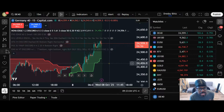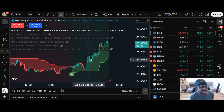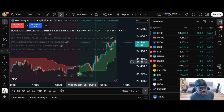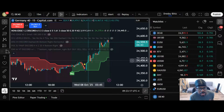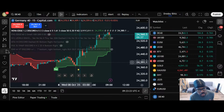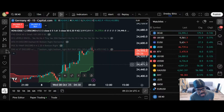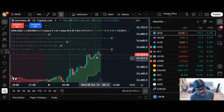The first indicator here is called Nova. It's an actual trend indicator that will provide you with the trend in the market. As you can see, the trend started to switch at around midnight Eastern Standard Time. At our London session, we had a sell. The reason we had a sell is that price broke out of that cloud, and then we had another buy entry, basically two buy entries after that. And as you can see, the buy is still flying here, still current.